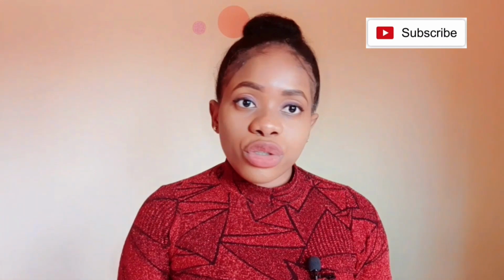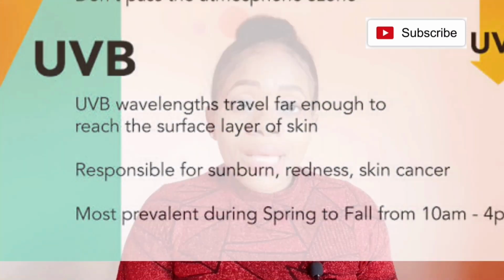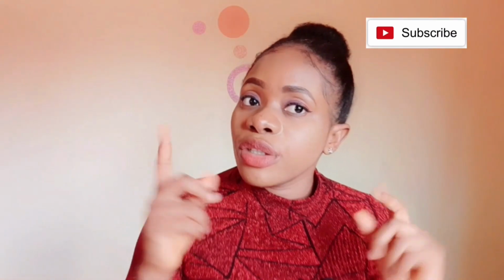Studies and research have also shown that when you wear sunscreens, you prevent your skin from getting skin cancer or any other skin disorder you cannot tolerate.